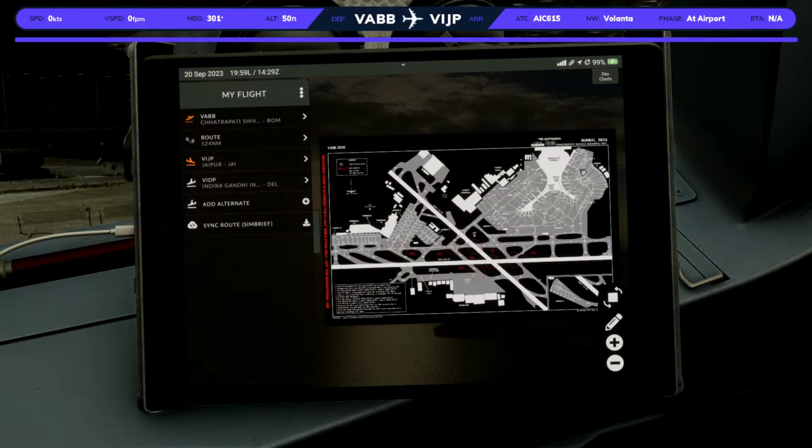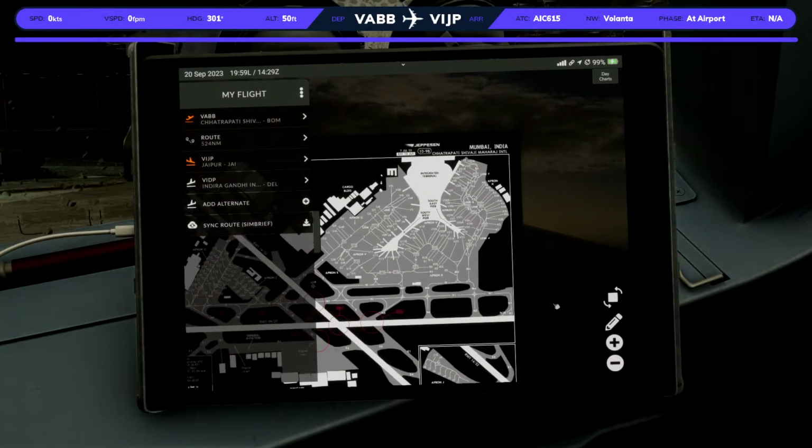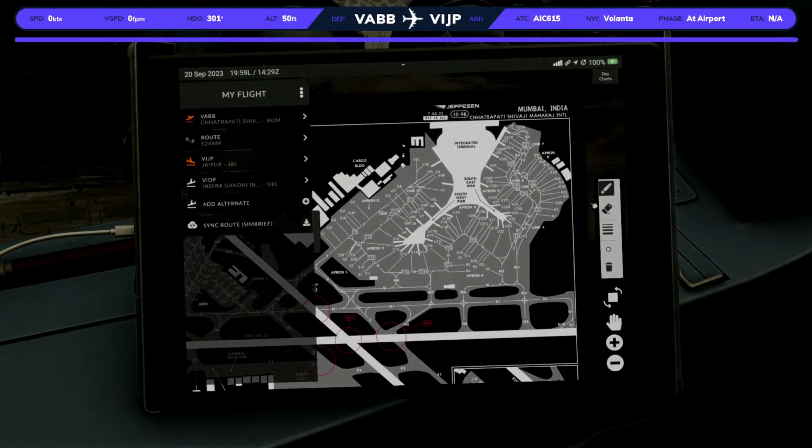Alright, we're at Victor 30, so we push back facing the southwest. We're going to be on Bravo 4. Let's take the pencil out. So we face this direction, and thereafter we expect to taxi all the way via Bravo 3, Bravo 1, Mike 4, November 1, and November 1 is the departure all the way from 27.